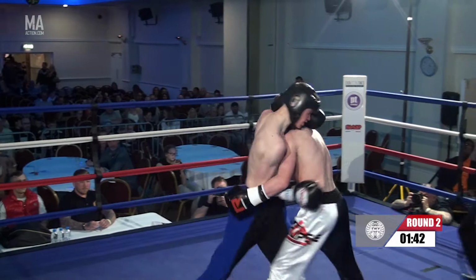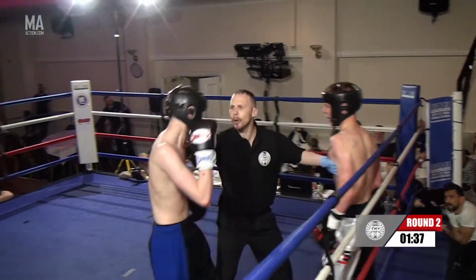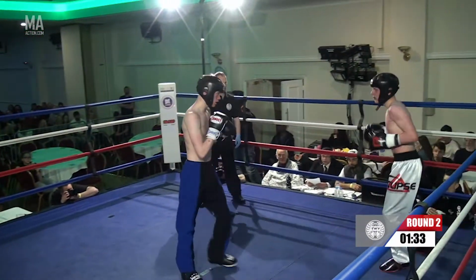Well, he's closed the range quicker, Dylan Gardiner, here in the opening of the second. I think he's listened to Franz Zuccala in the corner there. Yeah. And that's the key, is how quickly he can shut down that leg. He doesn't want to be at this range.